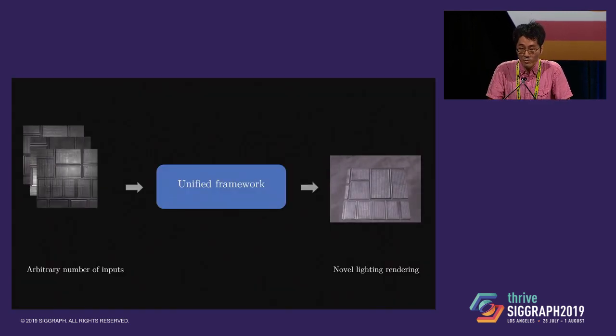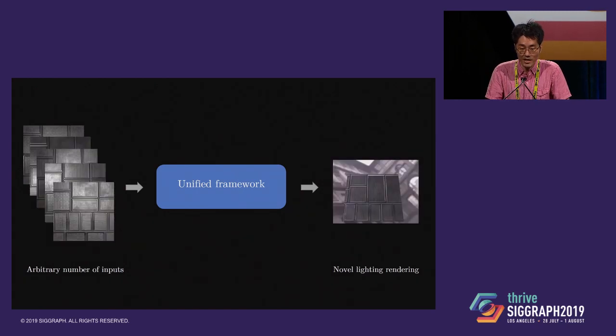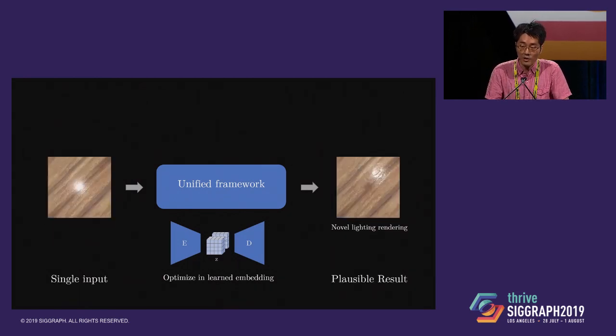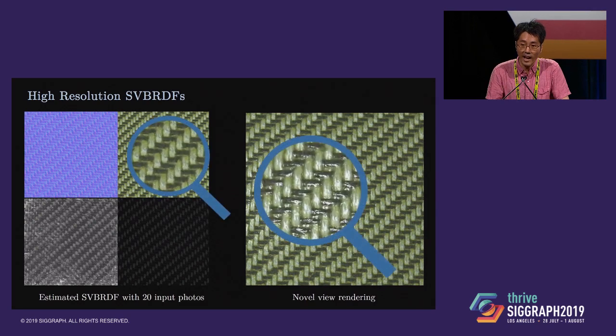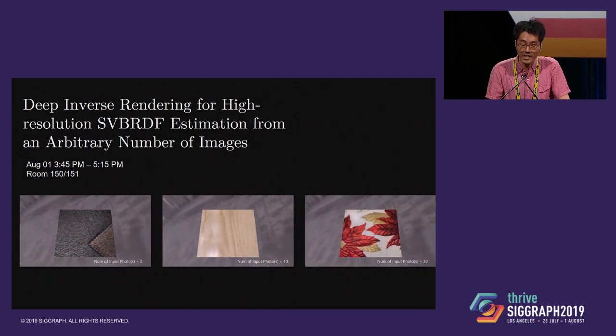We present a unified framework for estimating SVBRDF from an arbitrary number of input images by optimization from a learned latent space. Our method produces plausible results when the input doesn't contain all the reflectance information and progressively translates to an accurate result with more and more measurements. Our method also supports arbitrarily high spatial resolutions, as shown here. For more details, come to our talk in the very last technical paper session.